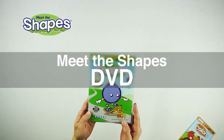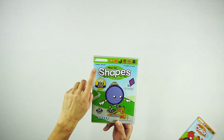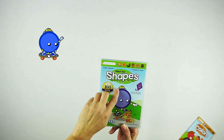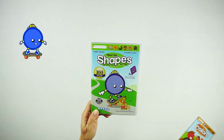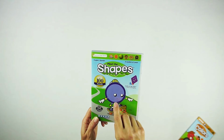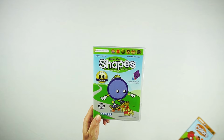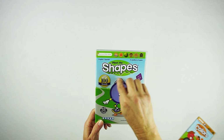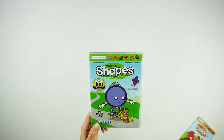This is the Meet the Shapes DVD. It's also part of the Preschool Prep series. It's in both English and Spanish. It has the circle character on the front. This character's name is Circle. And when children watch this video, the only thing that this character will tell you is its name, which is Circle. And children will very quickly realize that when they see this shape, its name is going to be Circle. And they'll learn their shapes very quickly.